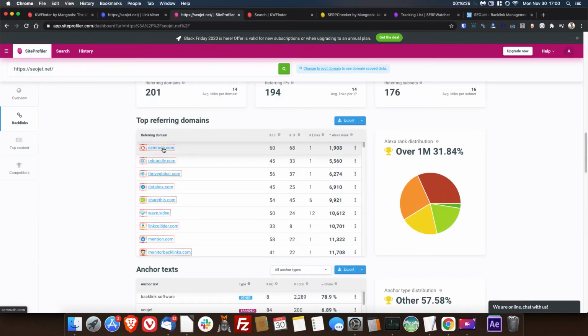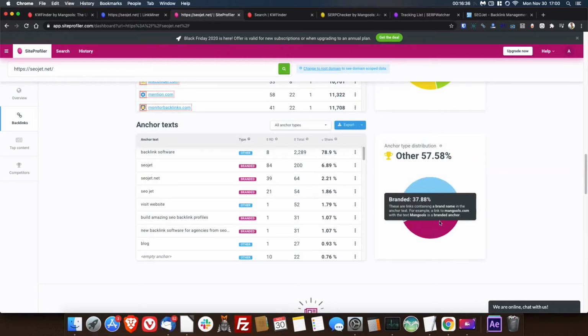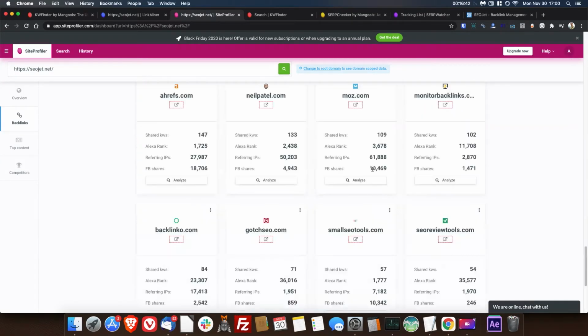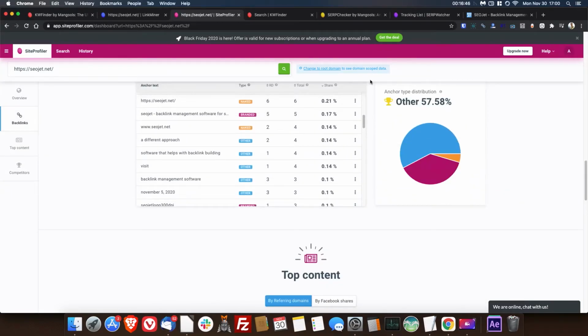The top referring domain, so SEMrush points over, and that's a huge link for them, right? 60 citation flow, 68 trust flow, and this gives you an anchor text distribution, and that's actually a really good place to look, it gives you some competitors of theirs. So anyway, this anchor distribution, that's the next thing.